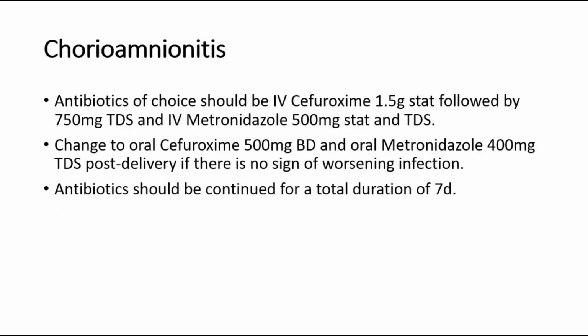Next, for chorioamnionitis, antibiotics of choice should be IV cefuroxime 1.5 grams stat followed by 750 mg TDS, and IV metronidazole 500 mg stat and TDS. Change to oral cefuroxime 500 mg BD and oral metronidazole 400 mg TDS post-delivery if there is no sign of worsening infection. Antibiotics should be continued for a total duration of 7 days.